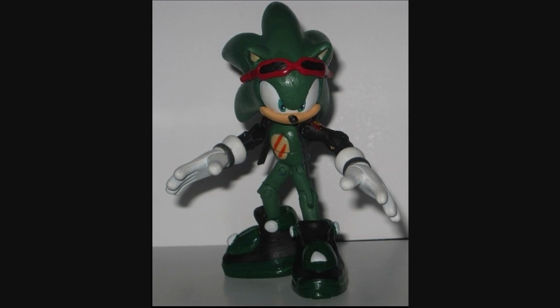Number 3, Scourge. Commission for Jacob. This is Scourge. This is the character that was the very first character I ever made as a custom action figure, and the one that has been made the most times since then. I think only Princess Sally rivals him for the sheer number of times that I've been requested to make him.